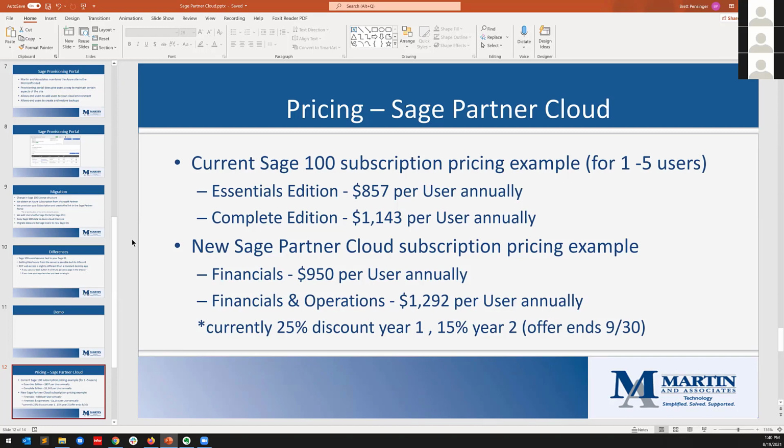What we're doing here is comparing two of the different offerings, your current subscription to what it would look like in Sage Partner Cloud. So we've got essentials compared to financials. They're the same thing. When I'm talking about the essential version versus the financial version, it really just means core accounting, AR, AP, GL. If you're one of those end users and you're going to add a user, you're looking at $857 per user annually. So if you're on core accounting, you would expect that to go up about $100 per user annually.